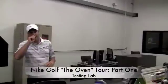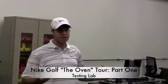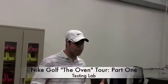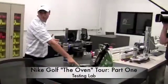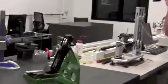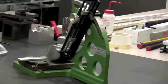So this is one of those labs. We talk about proving it in a lab environment. This is kind of where it all happens. The main thing I want to point out, as we walk into each one of the shops in this facility, you're going to notice this machine here. We call it the green machine. We're going to talk exactly about how we use it and why it's important to us when we get into the next shop.